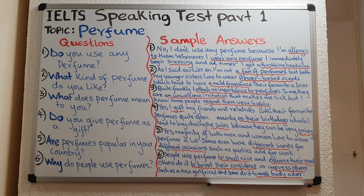Do you give perfume as a gift? In this question, the examiner wants to know whether when you give people gifts, sometimes you give them perfume. Now you can answer this question by saying, yes, I gift my friends and relatives with their favorite perfumes quite often, mainly on their birthdays, which I tend to buy during the sales because they can be very pricey.